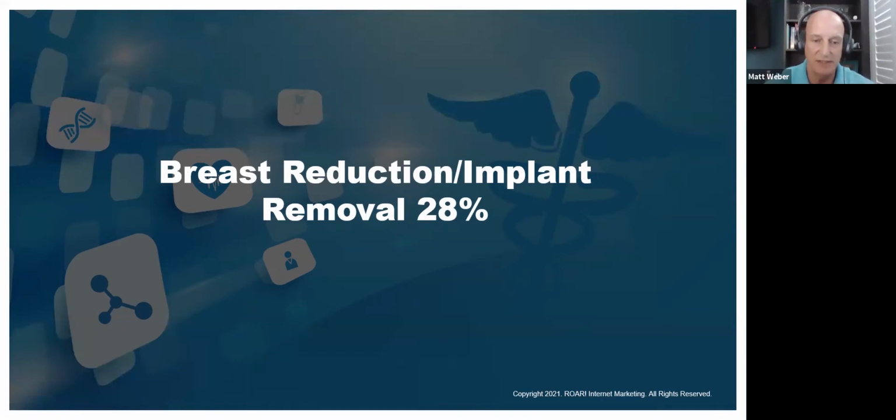So a little bit more desire for reduction and removal than augmentation, but guess what you see when you go to the website content? What's the relationship between the amount of content about augmentation and enlargement versus reduction and implant removal? It's 100 to 0. There's no content on the website about breast reduction or implant removal. And yet we can see clearly that's what the consumers want.